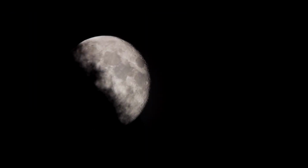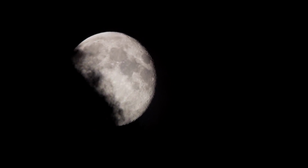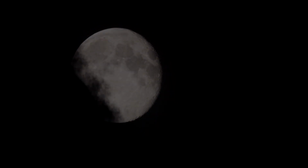Eventually, it will be able to fit more than the amount of the solar system's planets, because it's moving around 4 centimeters away from the Earth every year. That's about the size of an AirPod.